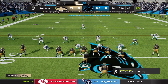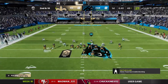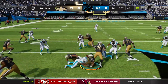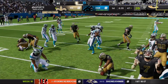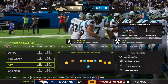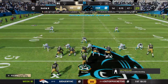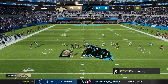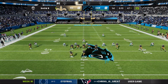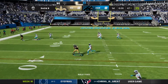Here's 2nd and 10. And they'll get this just to the 47. 1-yard gain. Well, this defense for the Panthers, they played extremely well last week in the win over Atlanta. And the big difference in the ball game, their ability to force turnovers, 3 of them in fact. Being able to take the ball away, give it back to their offense, that's something that's emphasized each and every week, and they carried it out.